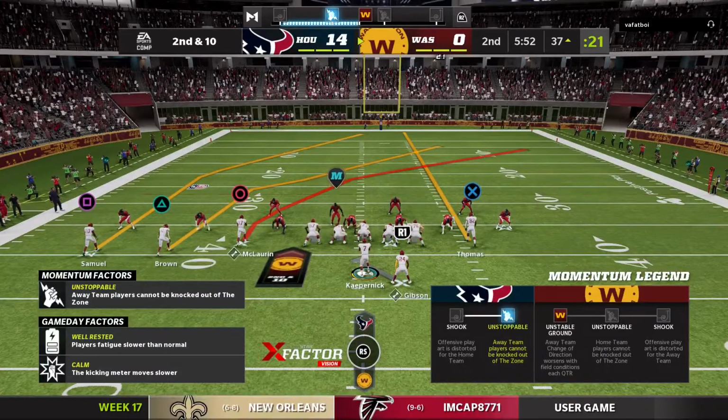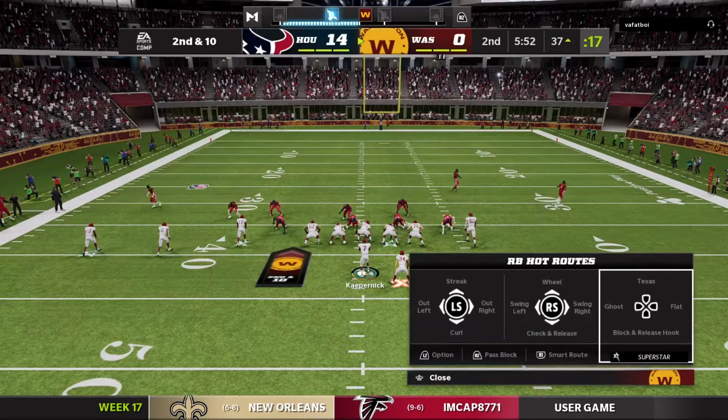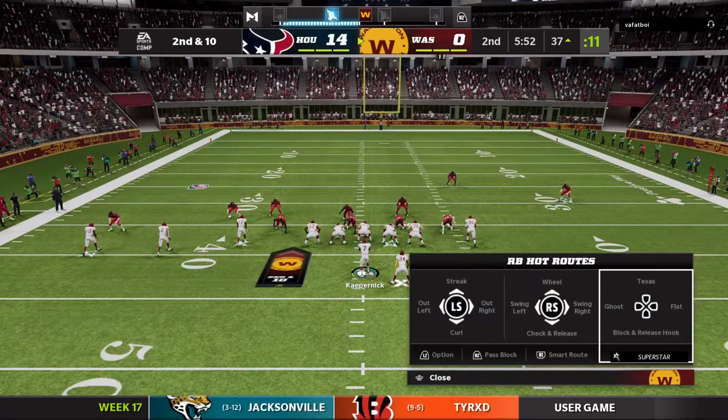What's the flood? Motion, bump. Mike 14. Hatchet. Check the 91.